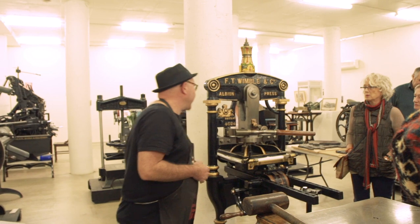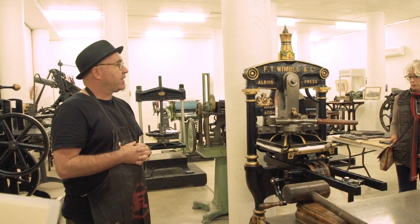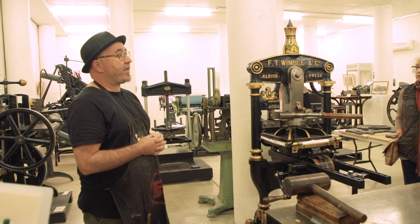Stamped 1885, so it's quite an early model press, but to have it stamped with the Wimble name is excessively unique.